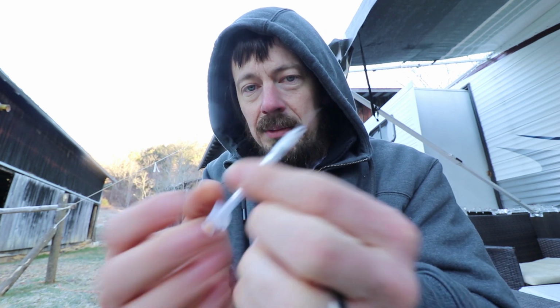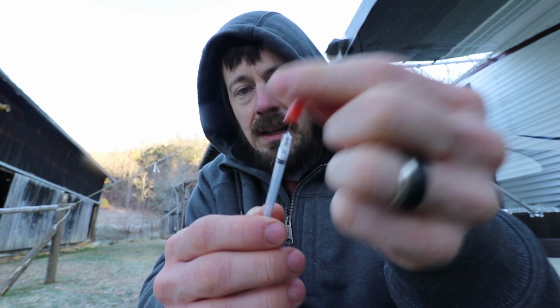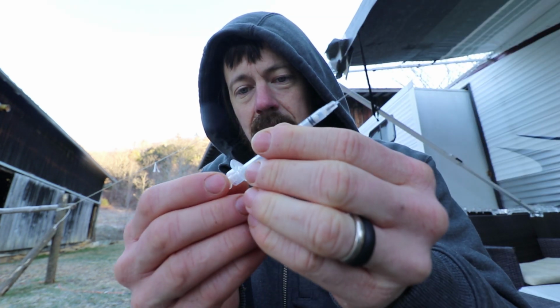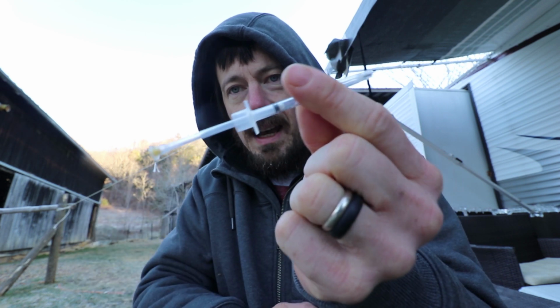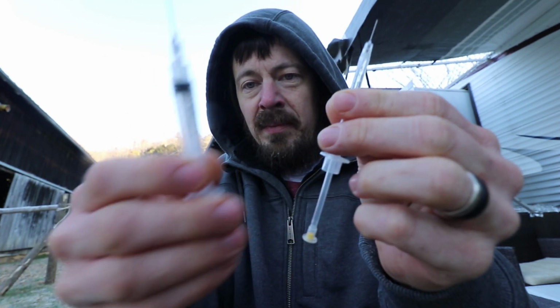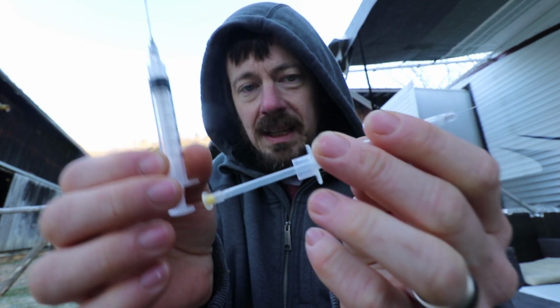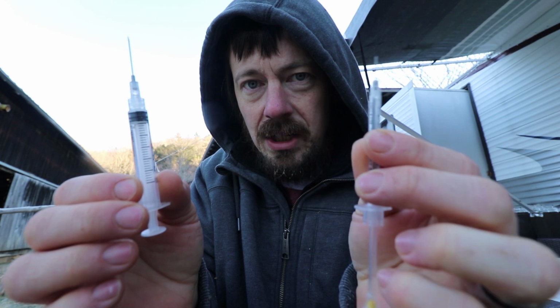This is the most likely one that you'll see. Sometimes they'll have an orange cap on them like that. And sometimes they'll just look like this, and it could also be pulled out and look like that. But they all look kind of the same. They have little numbers and lines on them, and they're clear tubes. If you ever see anything like this, don't touch it. I promise. They're very dangerous.